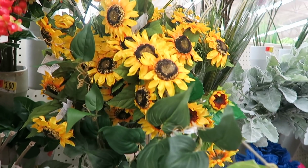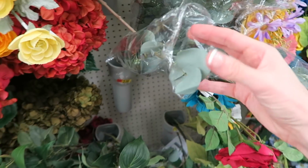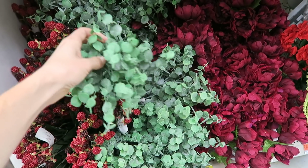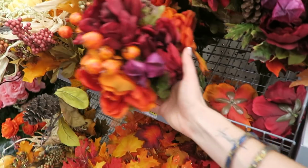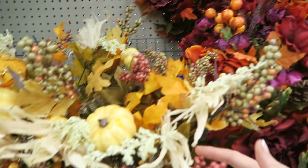They also have really realistic looking sunflowers. I like these a lot. Oh my goodness, you could do so many beautiful DIYs with these. This eucalyptus is just $2. I love these flower combinations. These would be so beautiful on a wreath. I mean, look at this color combination. This is so simple and beautiful, and these are $3.